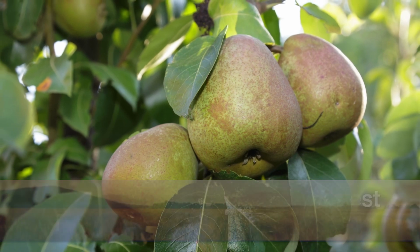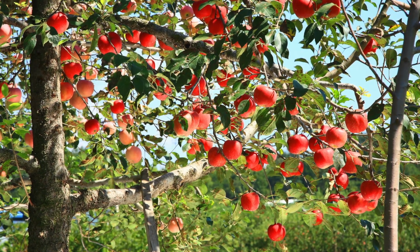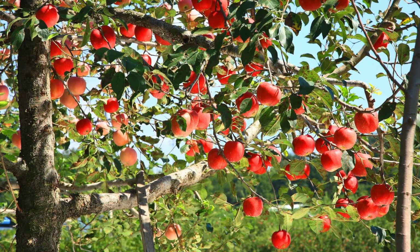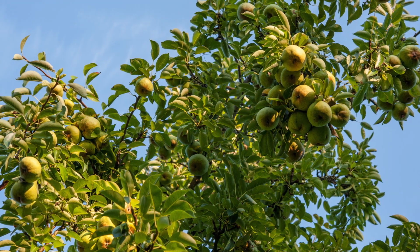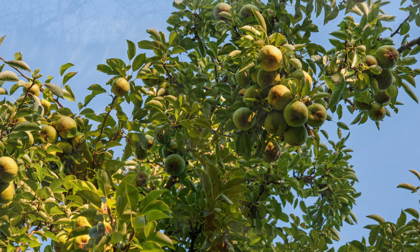And some of those are going to be more adapted than others. So you have to really look at the varieties, and if they're disease resistant, it'll be a benefit not having to spray for as many diseases. But usually apples and pears are more adapted to our clay soils.